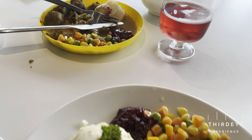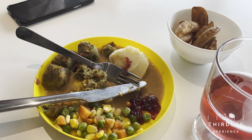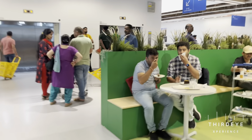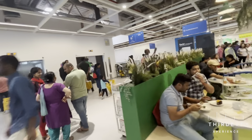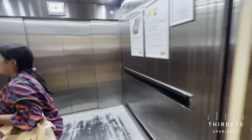Well, this is our honest review about this food. We tried this veg balls and chicken meatballs. I really have to be very honest with you. The chicken meatballs was good, the cheesecake was good, the unlimited drinks were good. But trust me, we quite didn't like the veg balls. It tasted really awkward, and it was not at all of our taste.